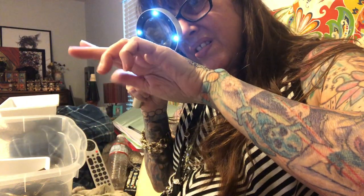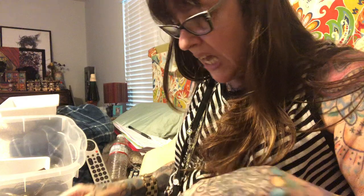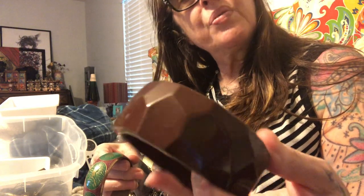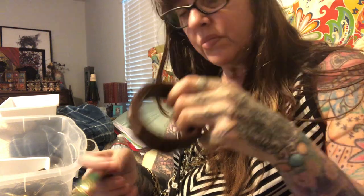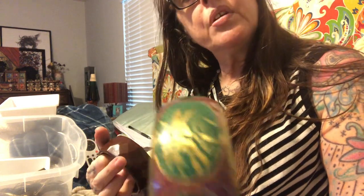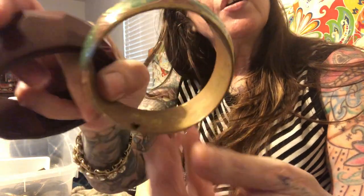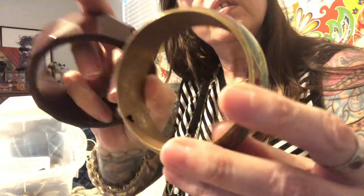What's it say up here? Oh, love life. Love life. 925. Be brave. Right? It's good timing for that. Maybe. I don't know if it's too scuffed up. Acrylic. Doesn't even look like Bakelite. More India. I love me some India. I like that little heart. Can you see the little heart? Sweet.